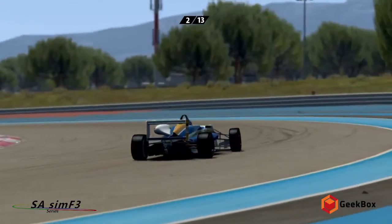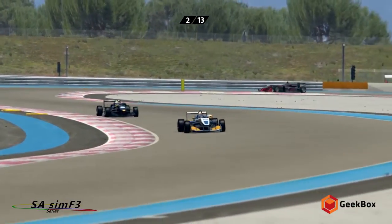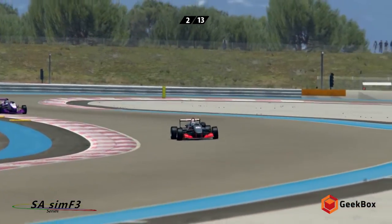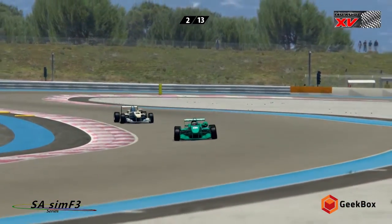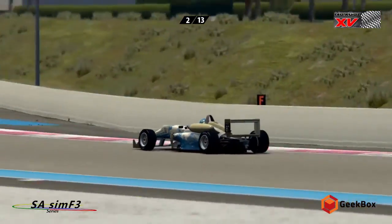Holden Jones just beginning now to close to Ricard James, pulling out one or two tenths here and there. They can see the gap has visibly come down. It might just be the battle to watch for this race. The rest of the field pretty evenly spread out.